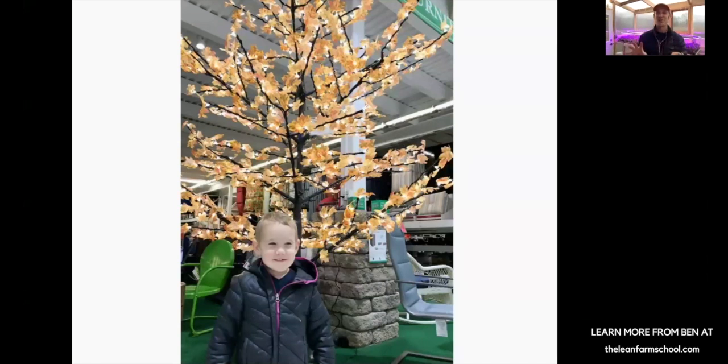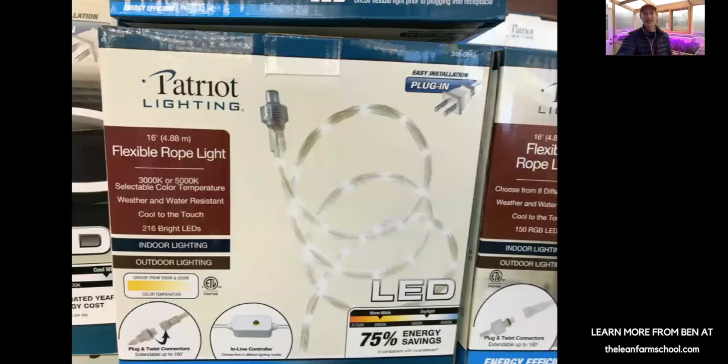My son and I were at Menards just this morning, and it's amazing what they're doing with LEDs now. Here he is in front of a fake maple tree with LED leaves. I show this partly to show how cute my kid is, and also to demonstrate that we can integrate LEDs into our growing systems in very creative ways. I saw this and immediately saw a tomato plant with LEDs wrapped around it like a Christmas tree. I took this picture at Menards this morning too.